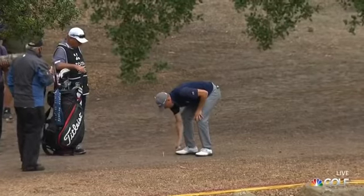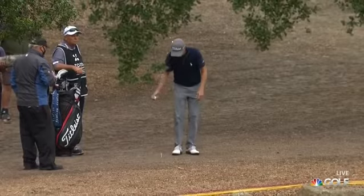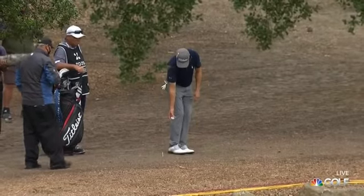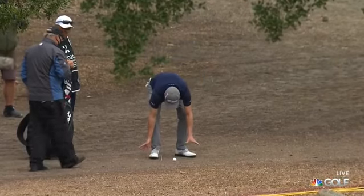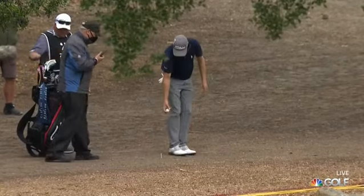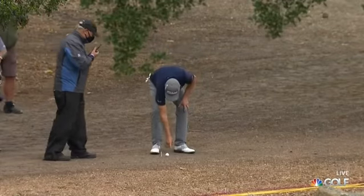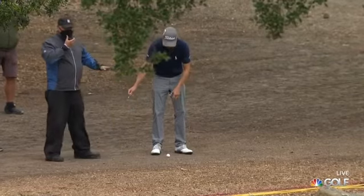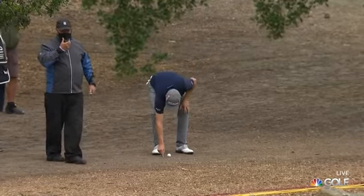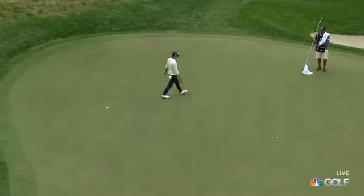So Thomas trying to figure out where he'll be able to take this penalty drop. Your drop, Craig? Yeah. Redropping as the ball moved closer. Good. Perfect. Thank you. To the hole. Hey guys, we're taking relief from a penalty area, and we're going back up to 17.